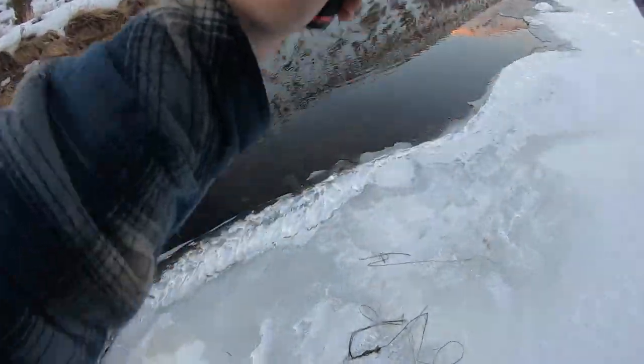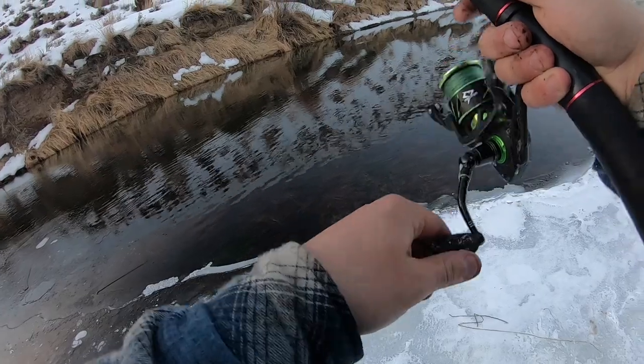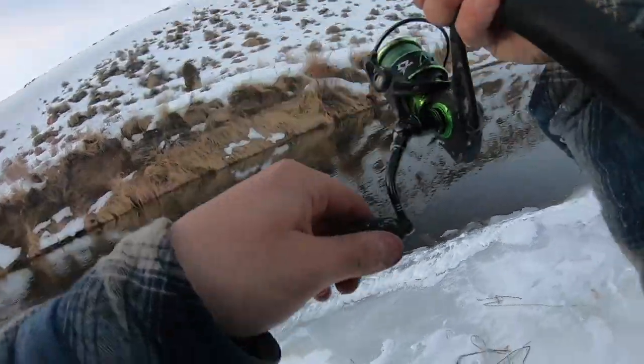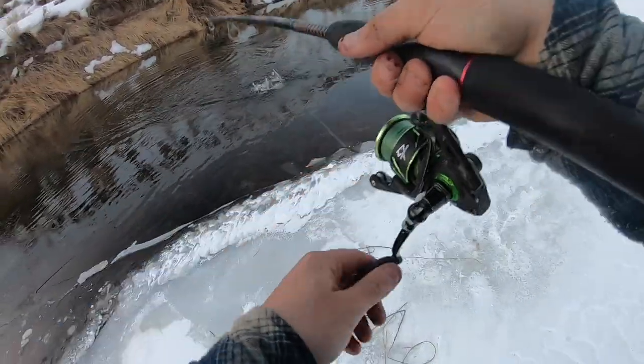I ain't gonna stop until he's jumping. He's jumping. That fish is jumping. Oh, he's got it. Got him. I got him, folks. I can't get too close.